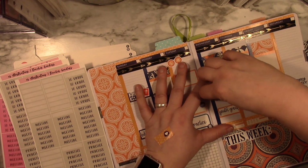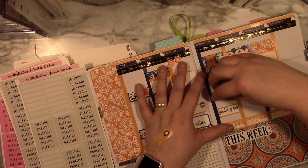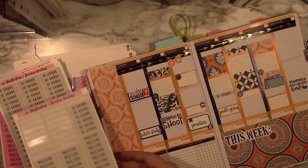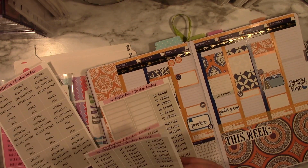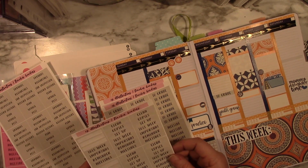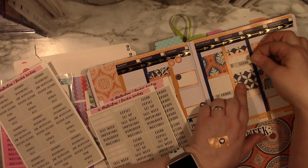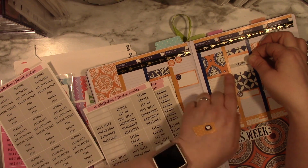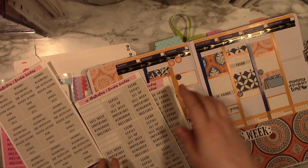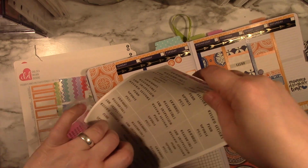That's not straight. That's not straight the other way. That's close enough. Okay. And then here. That there, because I need to finish cleaning up the lab. Okay. That's all really that I need for this week.